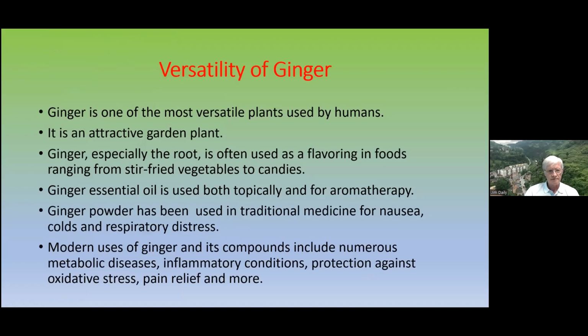So what is it? Well, it turns out ginger is probably one of the most versatile plants used by humans as far as its bioactive compounds and other things. It's an attractive garden plant. Really, it's a beautiful flower. It's something that you would enjoy growing, except that it's a tropical plant. It's not a perennial that you can set out and come up the next year, but it is a nice plant. Ginger, especially the root, is often used as a flavoring in foods, ranging from stir-fried vegetables to candies. It goes into a lot of things.